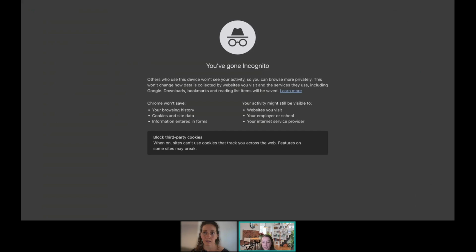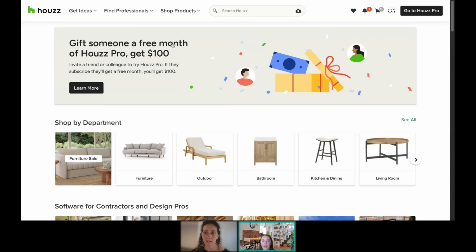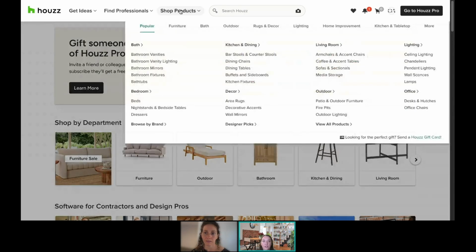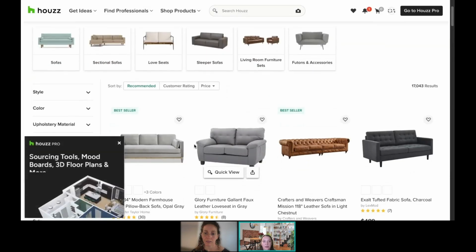So for the demo today, we'll clip an item from Houzz, and then we will also clip an item from another vendor just so we can see how the Clipper functions. On Houzz, I'll just shop products. And for the sake of this demo, we'll be doing a living room today. So I'll go into living room features, and I'll go ahead and clip a sectional. Let's see.